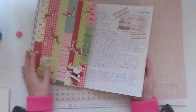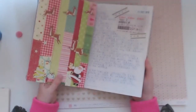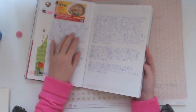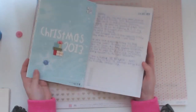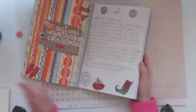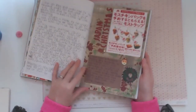Here's a Christmas page where I just used up some old scrapbooking paper and some old stickers that I haven't used. So again, business cards from when we ate ramen, and the packet where the chopsticks come in. Another Christmas page, just using up old scrapbooking paper. Again, another Christmas page. More Christmassy pages.